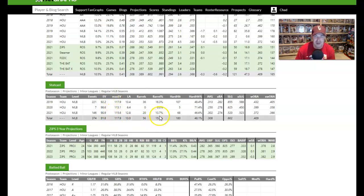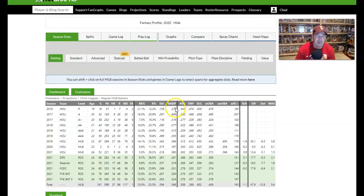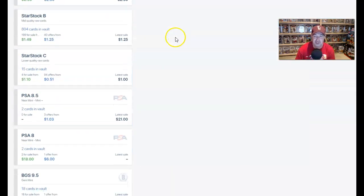Exit velocity all looks good. Barrel rate, barreling up just fine. Hitting the ball plenty hard here. So we'll just try and fly through these here.